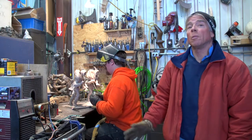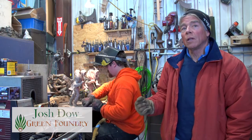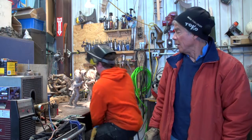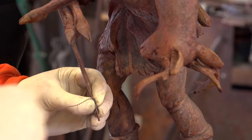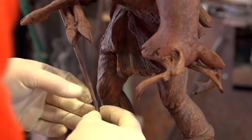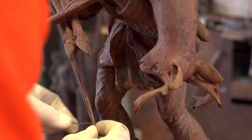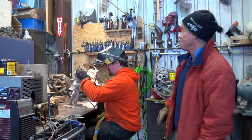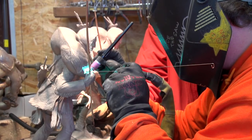All right, so what we're about to do now is weld the bow into the hand, and then eventually we'll put a bowstring out of copper wire onto the bow. So I'm going to help place the bow in the position. Josh is then going to weld it. Welding.